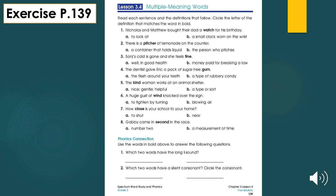Now, last but not least, page 139. Please finish page 138, then after that you can listen to this slide. Take your time. Now, this page is saying, read each sentence and the definitions that follow. Circle the letter of the definition that matches the word in bold. Let's see here. What does it mean?